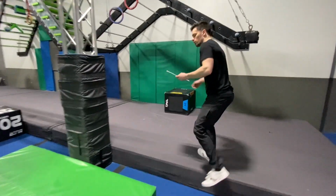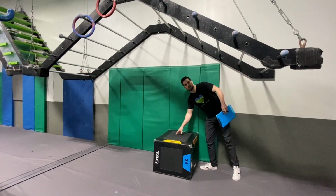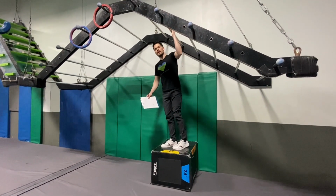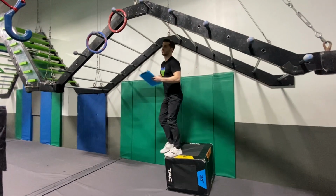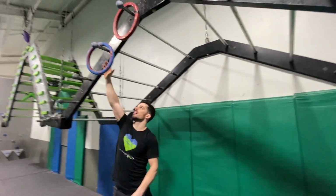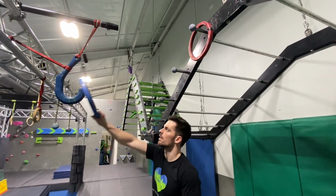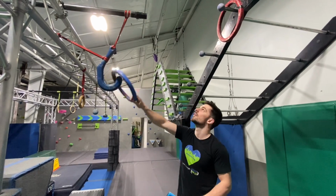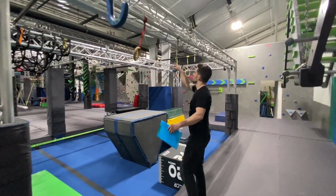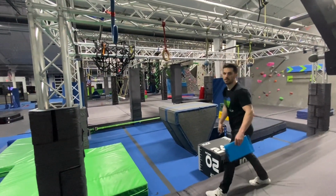Up next, we got the Stegosaurus Stairs. Start platform is this tag block right here. You guys can use hands on any of these silver monkey bars in the middle here. Hands are allowed on the rings. And then you can move the ring onto the claw. And then your hands are allowed on this ring, this cannonball, into your dismount, which is this block right here.